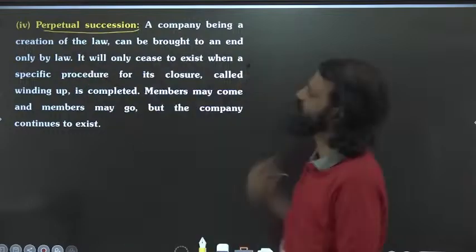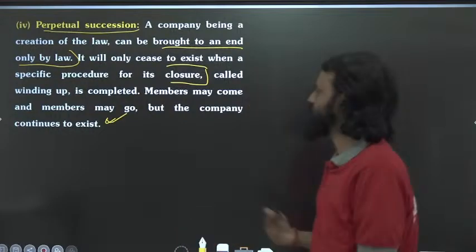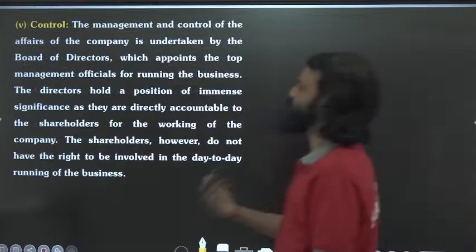A company being a creation of the law, procedures can be changed, then also no problem. So the company can work or go ahead with its day-to-day activities.